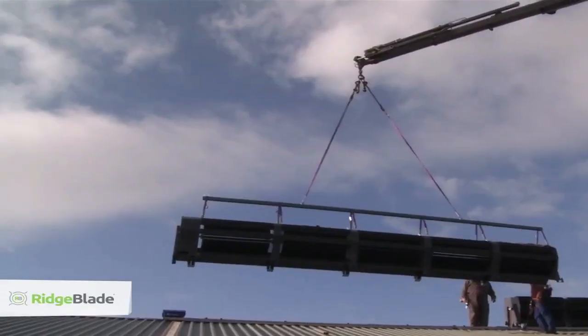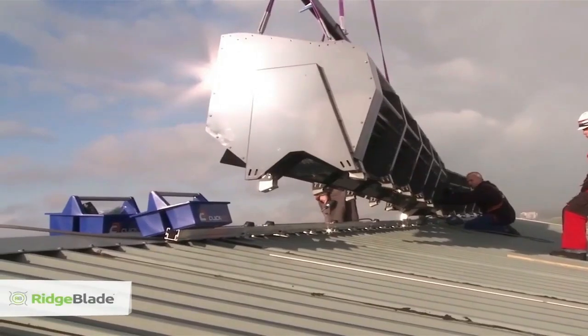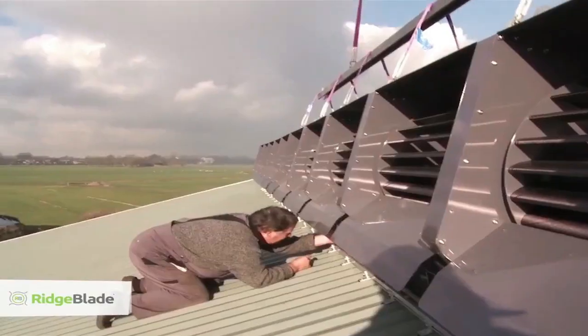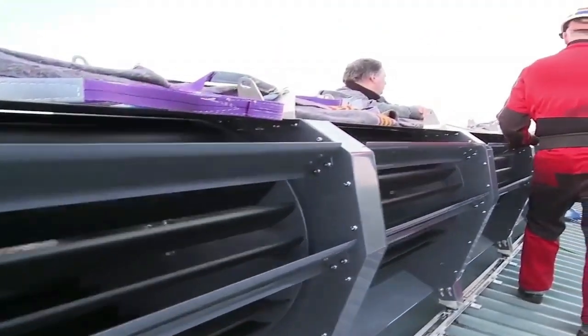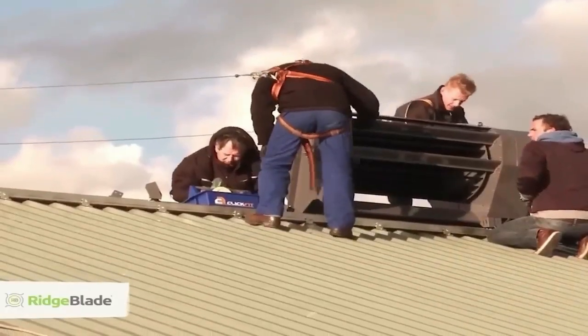Not in vain, similar projects are implemented on an industrial scale. This model, called the Ridge-Blade, went into production. It's ideal for pitched roofs. A clever focusing system allows it to work with a more powerful airflow and get up to 9 times more energy.